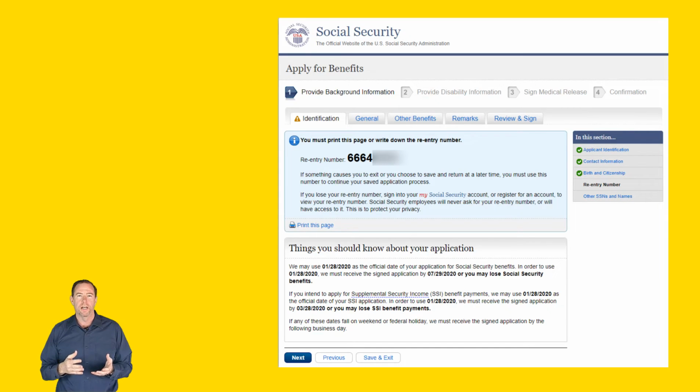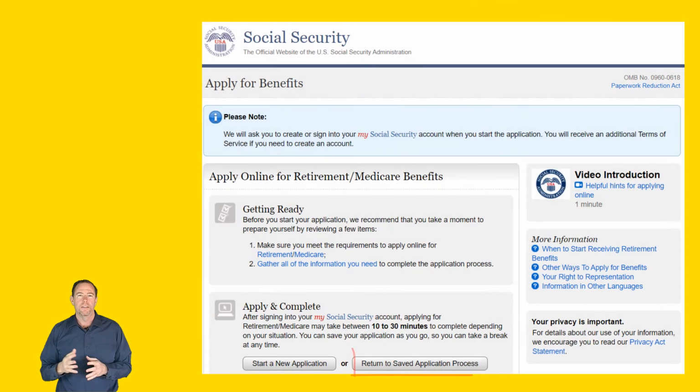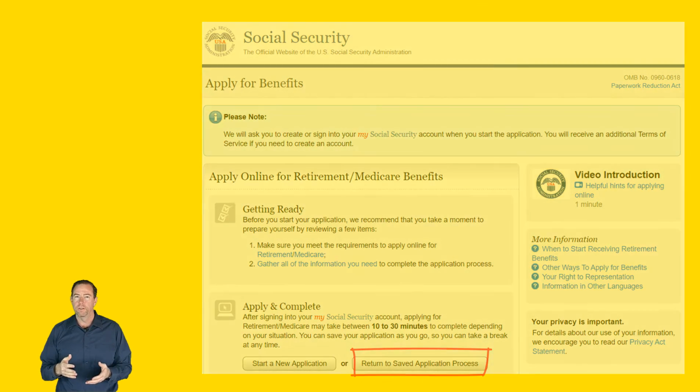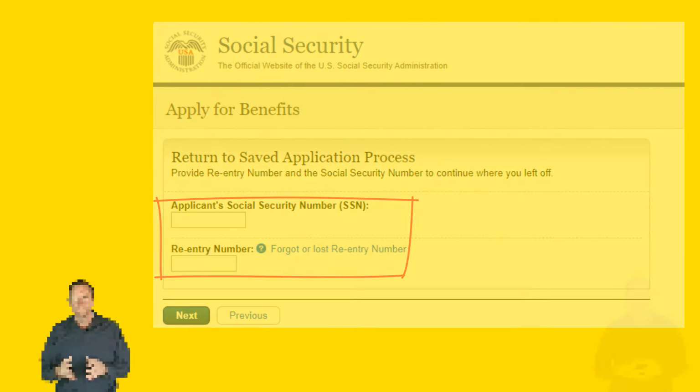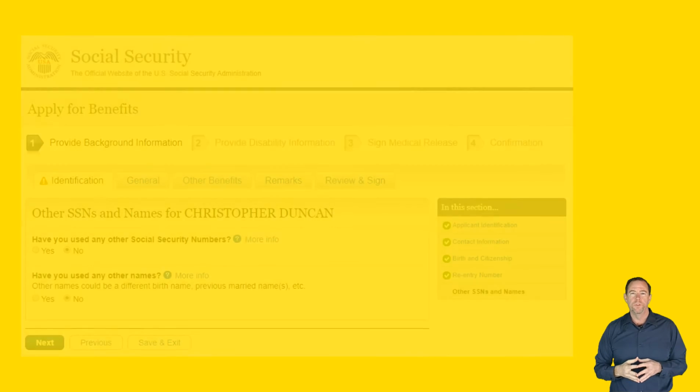Here is the screenshot from the beginning of the process and the page to enter the re-entry number. After you've entered the re-entry number and your Social Security number, it will then re-identify your identity again through a text message or maybe an email. Okay, we're on the home stretch here.